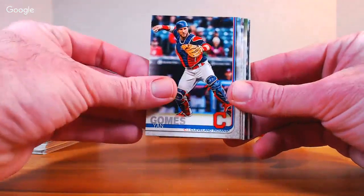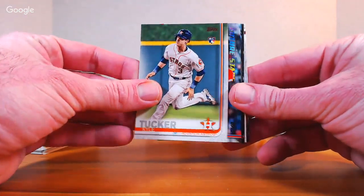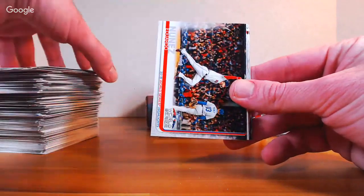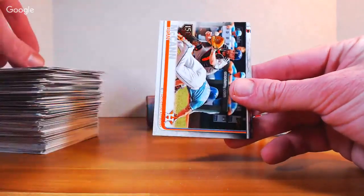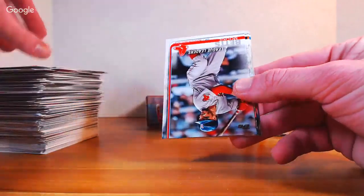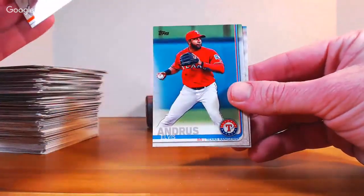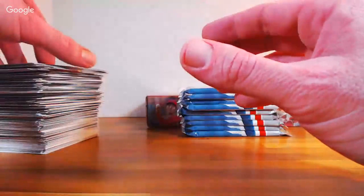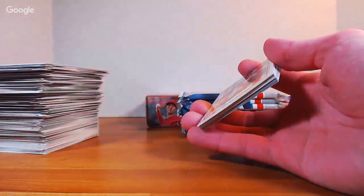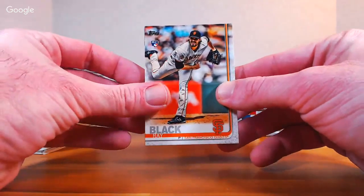Robbie Ray, Yan Gomes, Keith Fillmeyer, rookie Kansas City, Kyle Tucker, rookie Houston, Jordan Hicks, future stars, Miller Park, Eduardo Nunez, Boston World Series, Brian McCann, 150 stamp for Houston, Javi Baez, league leaders, Mookie Betts, league leaders, Gregory Polanco, Justin Verlander, Elvis Andrus, and Joe Jimenez for Detroit. Should get a, got two variations. We should get something lower numbered though soon, I would guess.